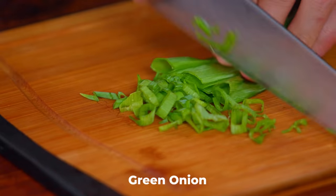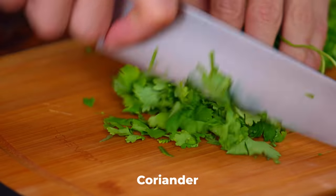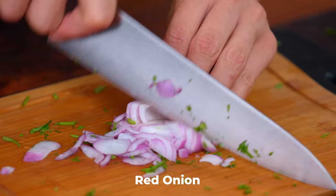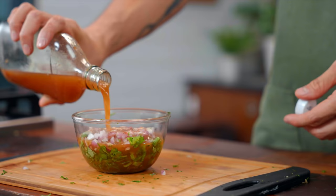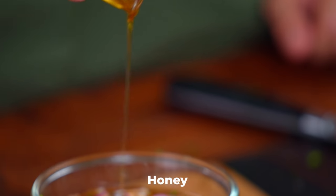Some people serve this with a sweet liver sauce or a soy-based sauce, but I want something that feels fresh and acidic since the meat is already quite fatty. So chop up some green onions, coriander, some red onions, and mix that with your own pinakurat spice vinegar mix or just some regular vinegar. And tame that acidity with a little bit of honey.